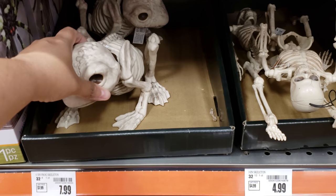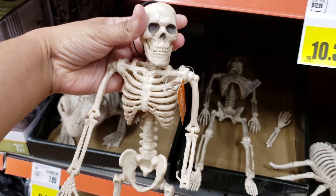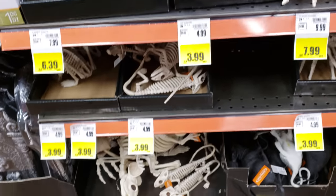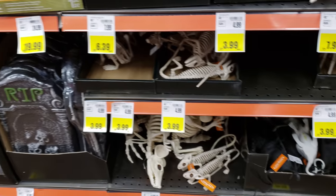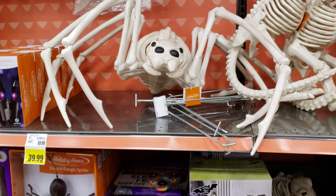Skeleton toad frog. And then we have more skeletons. $4 for this hanging friend. And we got the piranha and the bird. We got, you know, the rat. Those are $12. And a huge spider.